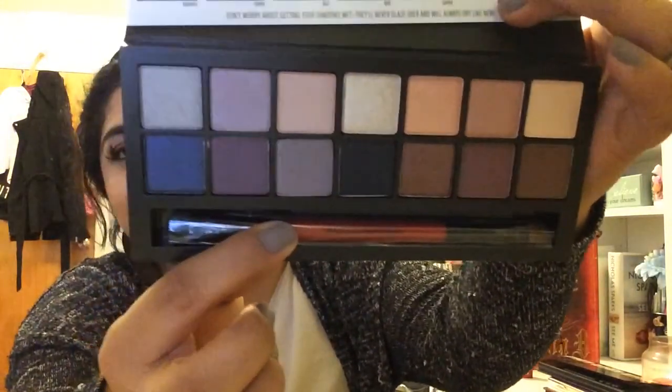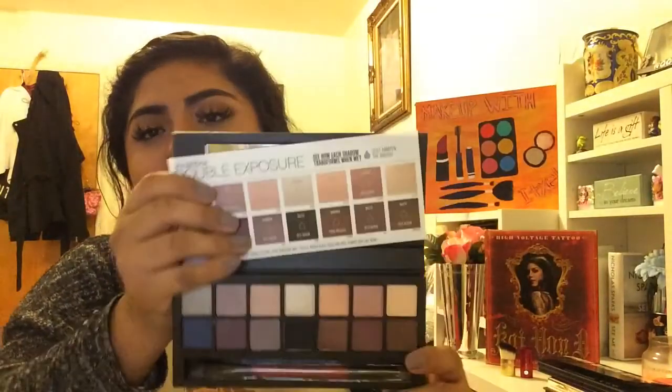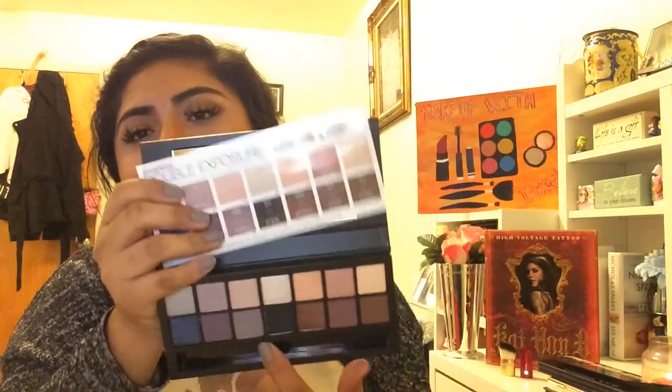Like I said, it's just a regular mirror. It comes with a brush, and this is how the colors look. So it's a mixture of four matte colors, and then the rest is shimmery. I want to give you swatches on these, but like I said, I'm going to actually be doing a review on everything and what are my thoughts, or even do a tutorial on them. So I'll be giving you updates based on the palette, but this is another one that I bought.